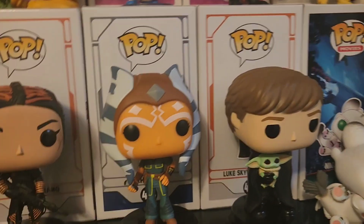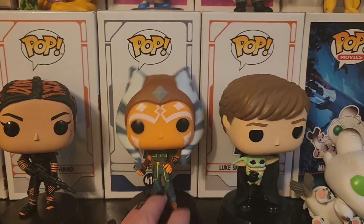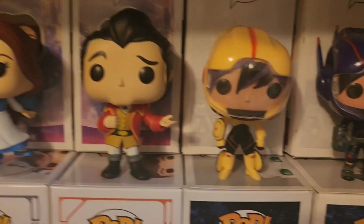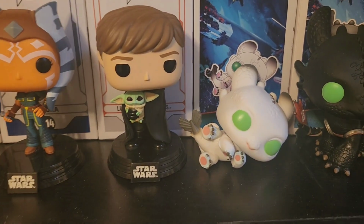The one thing I don't like about Star Wars and Marvel, they do the bobbleheads. I'm not a huge fan of the bobbleheads. Kind of takes away from the pop figure thing. But, and like their stands, I like the originals. But that's a personal preference. Let me know what your guys' thoughts are on that in the comments below.